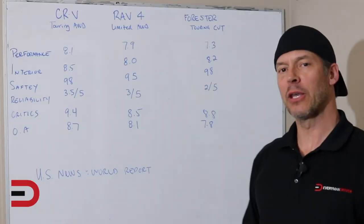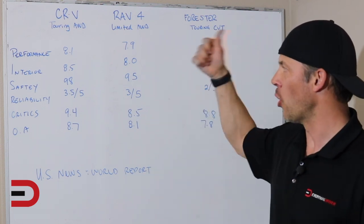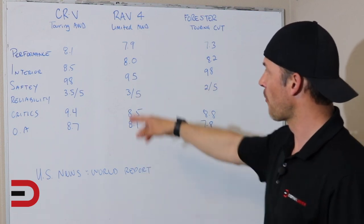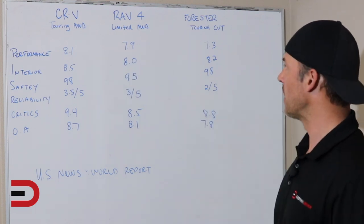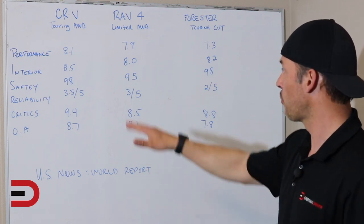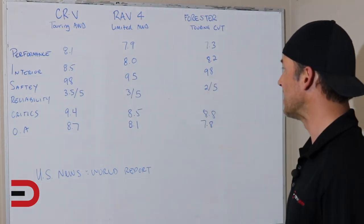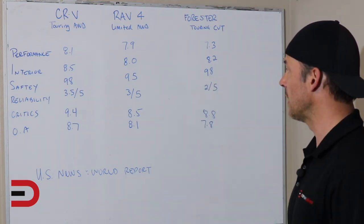According to a grading system by US News and World Report, this is how they have these vehicles broken down. They go by performance, interior, safety, reliability, critics reviews, and an overall rating by US News. So performance wise, the CR-V gets an 8.1 out of 10, 7.9 for the RAV4, 7.3 for the Forester, and pretty close in interior. They're all in the 8 range, 8.5, so the CR-V is considered to have a better interior versus the other two. Safety wise, they're all pretty high, 98 for both the Forester and CR-V.